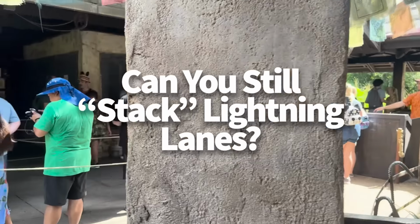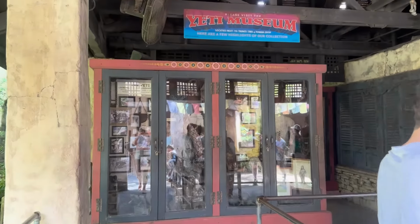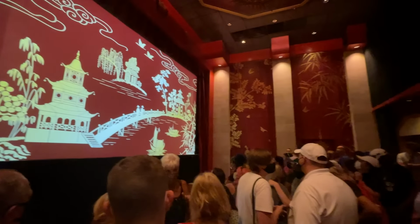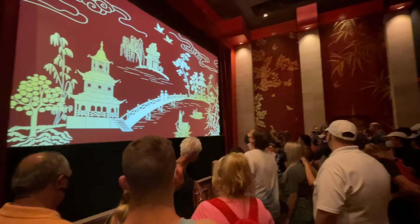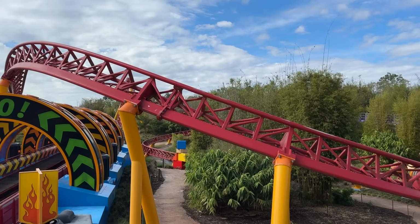Now, big question here, can you still stack lightning lanes? Well, back in the Genie Plus days, which was so very, very long ago, you could maximize your Genie Plus purchase by stacking lightning lanes throughout the day. While you could only make one lightning lane selection at a time, you could book another lightning lane 2 hours after you made your last selection, even if you hadn't had the chance to use that selection yet.